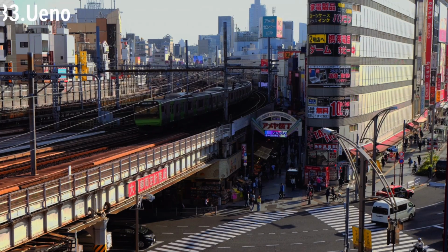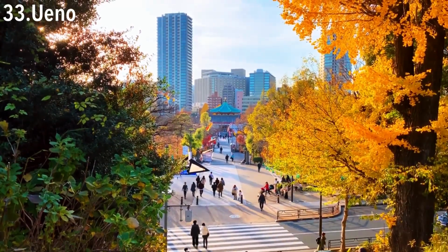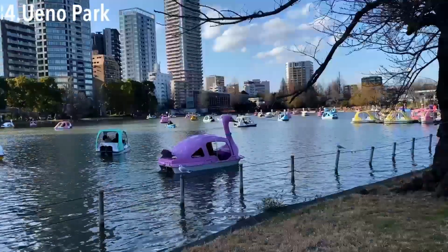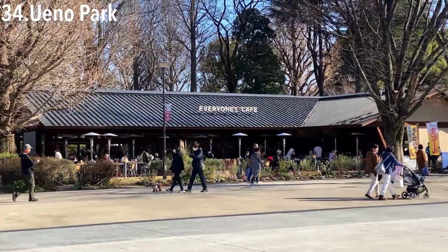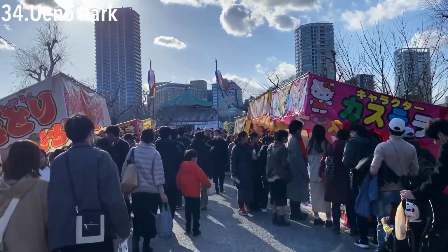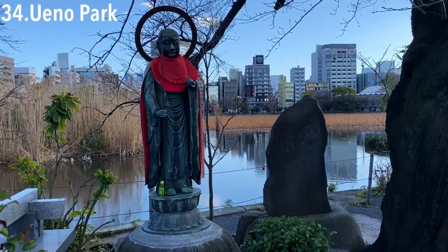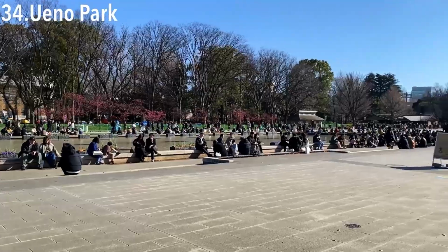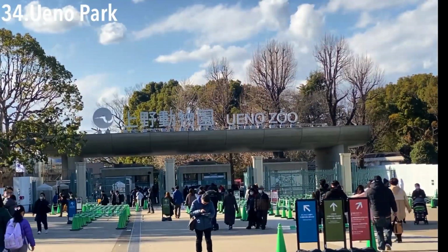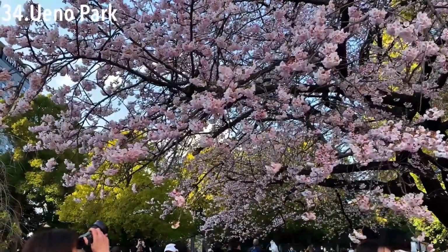Ueno. Ueno is one of Tokyo's terminal stations. There is a large park and shopping district area. Ueno Park. Ueno Park is a large public park next to Ueno Station. There is Shinobazu Pond. On an island in the middle of the pond stands Bentendo, a temple dedicated to the deity Benten. Ueno Park also has several museums, temples, shrines, and a zoo. And Ueno Park is one of Tokyo's most popular cherry blossom spots.